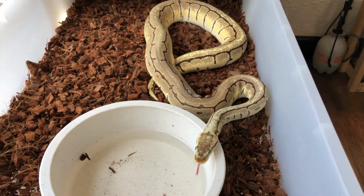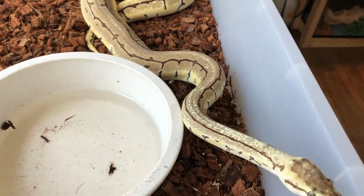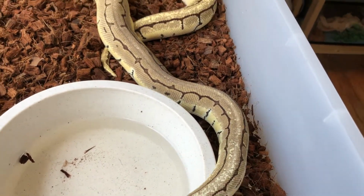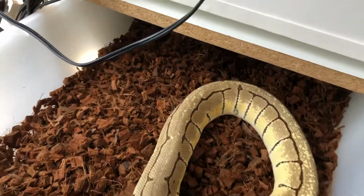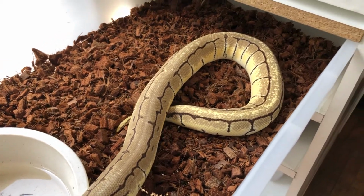Stamped with the French toast head. Pinches in the back, and with each shedding, as she was growing, more and more of that creamy white freckling was coming through. That dorsal is really nice. Solid and clean.